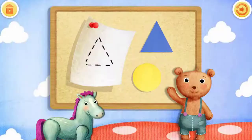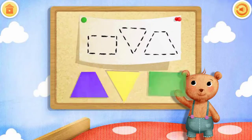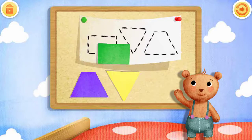Orange. Which shape matches Teddy's drawing? Move the right shape onto the drawing. Blue triangle. Which shape matches Teddy's drawing? Move the right shape onto the drawing. Great!